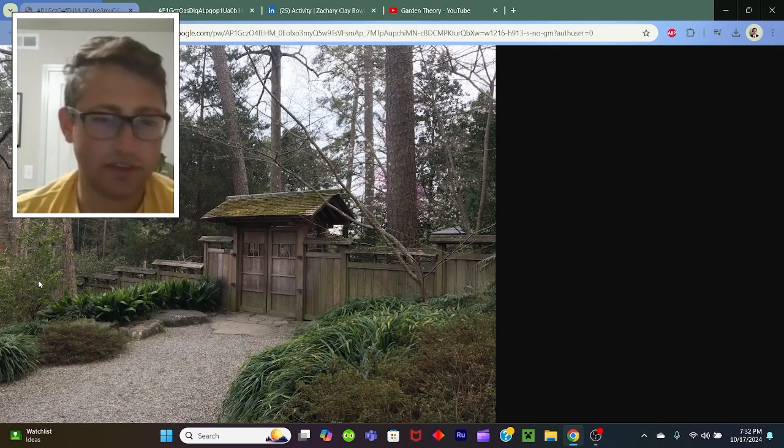Overall, I mean, you just feel like you're entering into a special place. And I think that's overall the main purpose of a good landscape design, to create that sense of space. And I think this does it really well. That's definitely something that I would want to try to emulate.